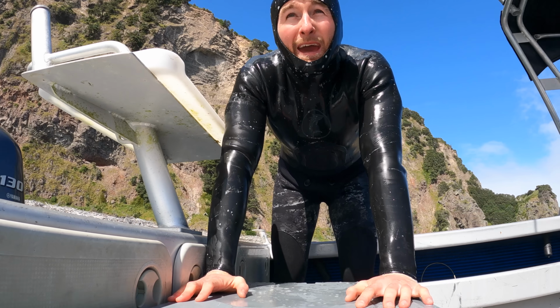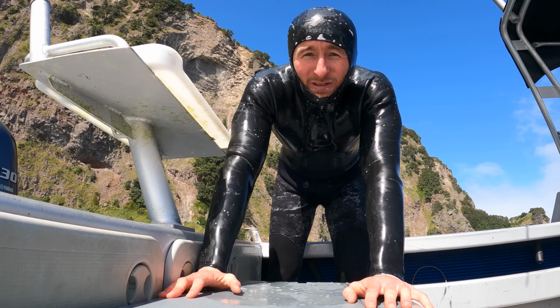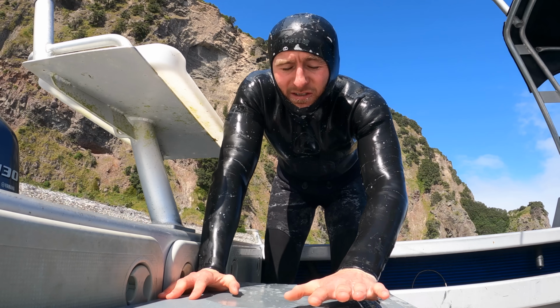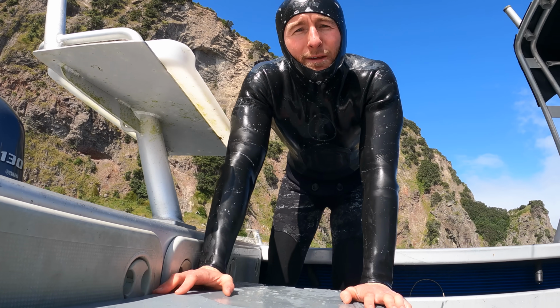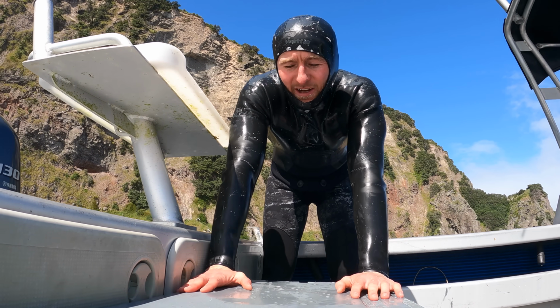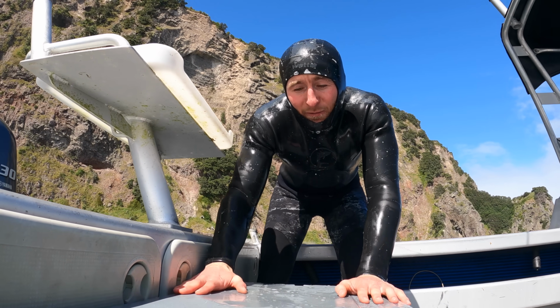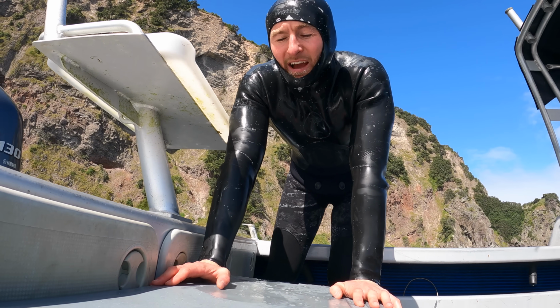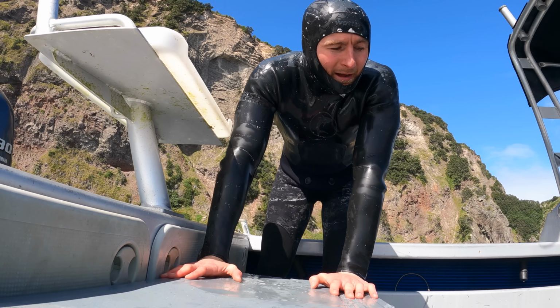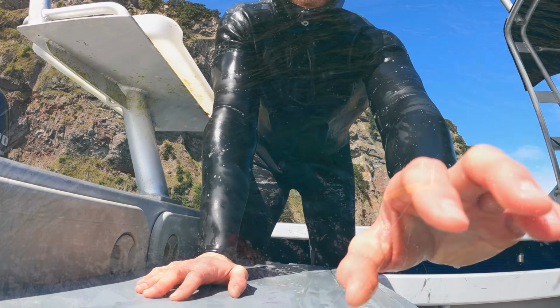Visibility looks not too bad, maybe about 8 metres or so. Hoping that there might be a few snapper up in the shallows. The tide is rising, so the fish are more likely to move in shallow and start feeding when you get closer to high tide. So I'm hoping that's in my favour because it's the middle of the day, so I've sort of missed that morning period, and yeah, let's hope for the best.